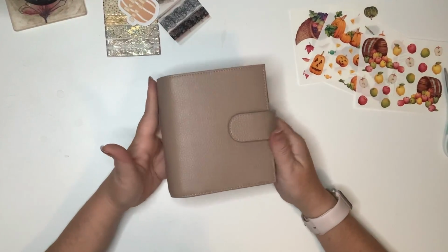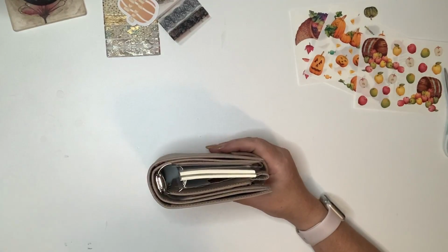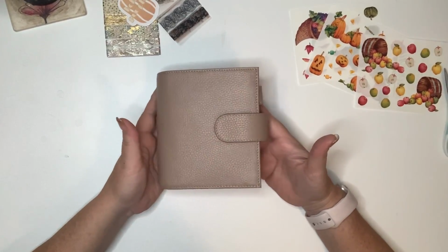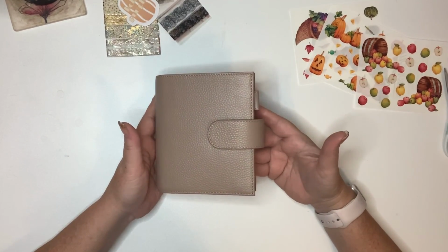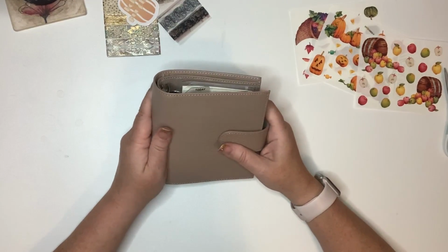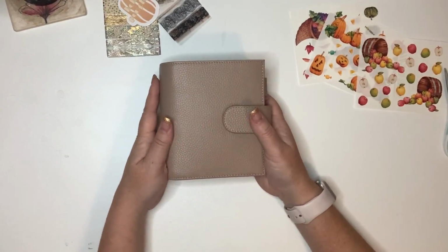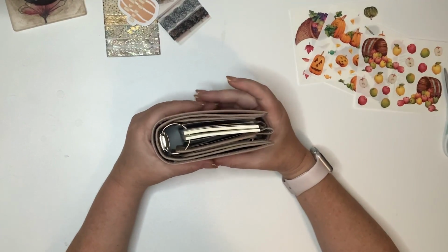Oh, I think we'll stick to it. My system, like I said, doesn't change a lot. Obviously, some of the things that I need to track and keep in them have changed a little bit, and I have some life circumstances that need to be watched or tracked a little more closely. So that is that. I'm so excited to use this. I've been eyeballing pocket rings since I started in the planning community. I just didn't think I could do it.